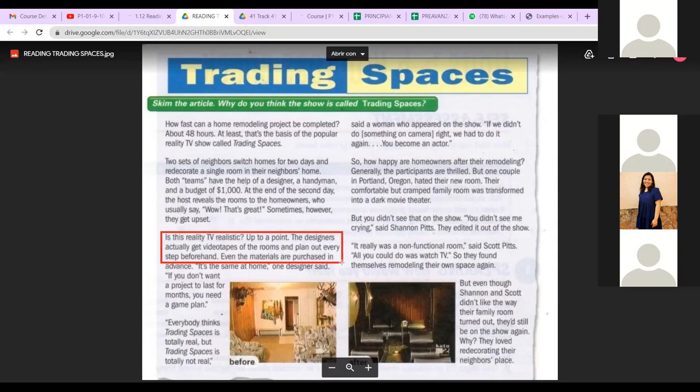Okay, let's move on to Ana Pineda. Let's read this section up until here. Is this reality TV realistic? Up to the point the designers actually get videotapes of the rooms and plan out every step beforehand. Excellent, thank you. And let's continue with Roxana Mendoza. Let's continue, even.